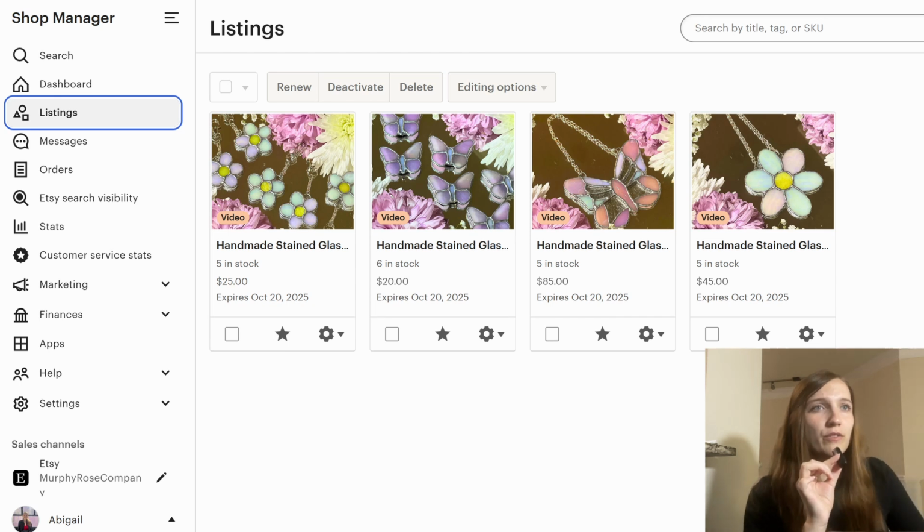For the butterfly sun catcher, I'm going to charge $85. For the daisy sun catcher, it was a lot fewer pieces, a lot more simple, even if it's the same size, so I am charging around $45 for that one. For our smaller items, the daisy keychain, I'm charging $25. And for the most simple, smallest item, I am charging $20 for the magnets.